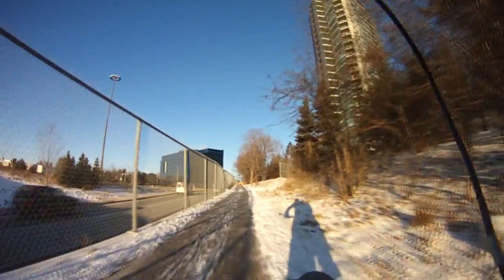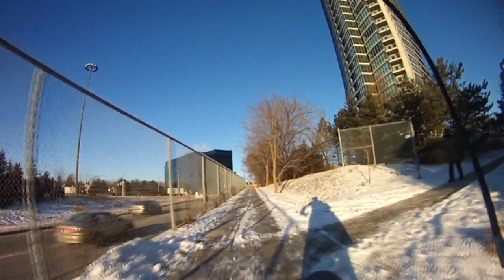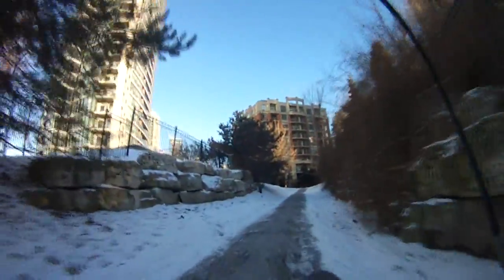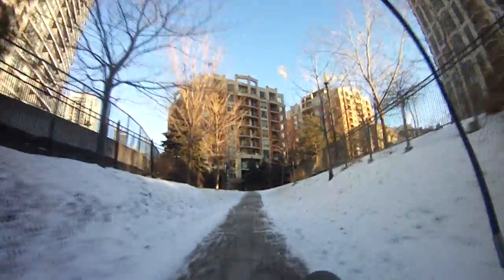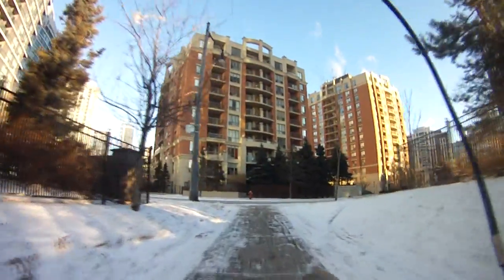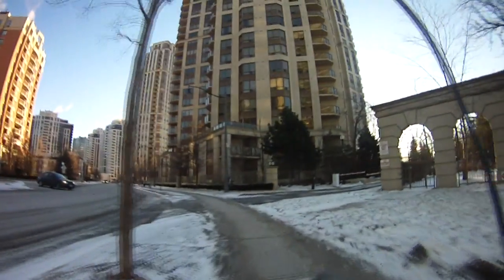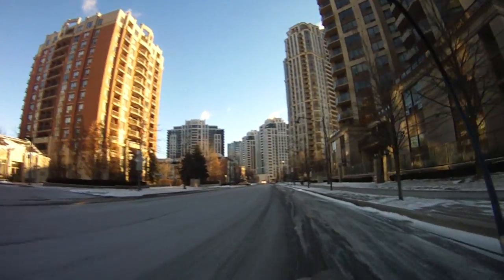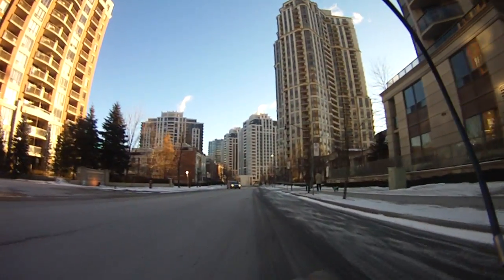So now we're in North York, the North York Center part of the city. We're just coming up to a street called Harrison Garden. And we're almost at work now. A little bit icy on this road, but as long as I ride away from the shoulder, it should be just like riding on a normal summer's day.